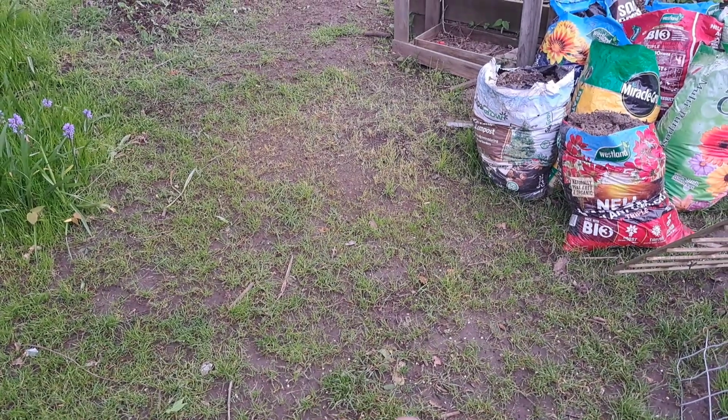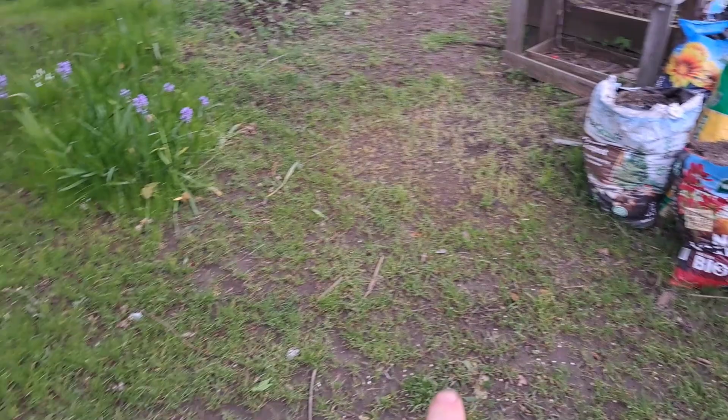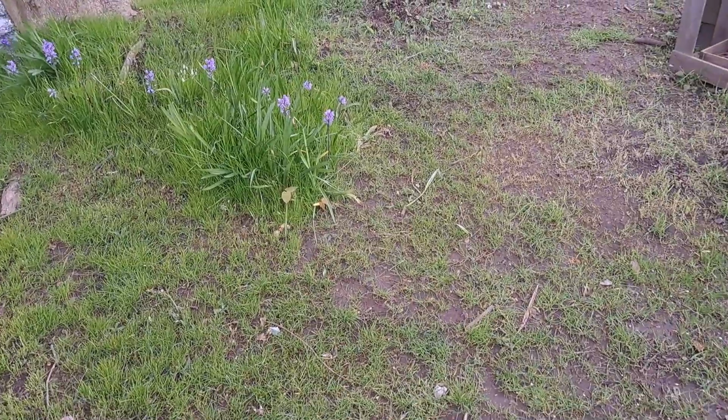You can't really get the impression, but well, maybe you can. It's going to be along there, around here, up here, a little bit of that, and just in front of those bluebells. This is a sunken area. In fact, you can probably still see the mud.